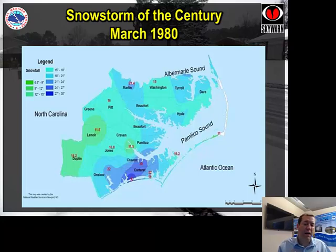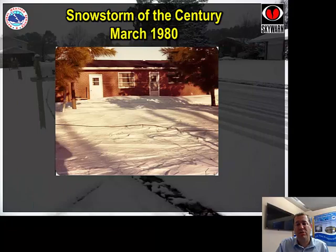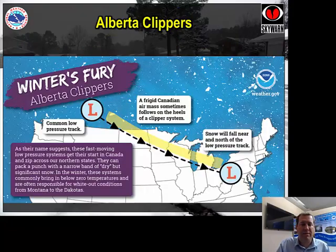The one that is truly the yardstick or the measuring stick for our area is March 1980. Classes up at ECU were canceled with this. A foot to 18 inches of snow inland, so everybody got into this one. But notice that bullseye, 20 to 30 inches of snow across Carteret County, especially the western part toward Cape Carteret, and then over toward Jacksonville with more than 20 inches of snowfall. Very, very impressive storm. One of our forecasters was a kid who grew up in this area and lived in Beaufort, and he took this picture as a kid growing up. Certainly an impressive event, no doubt.